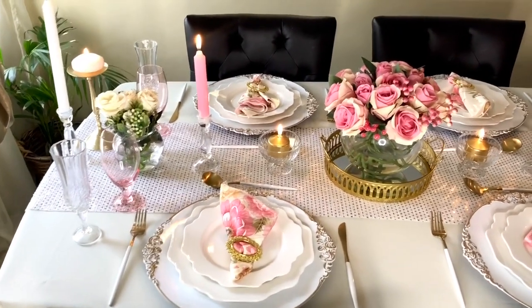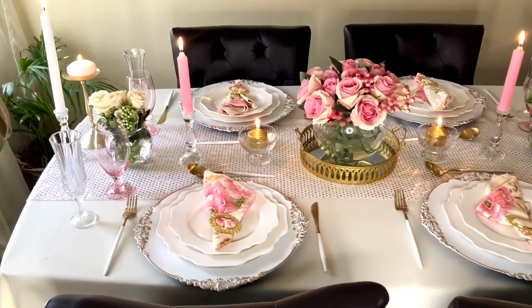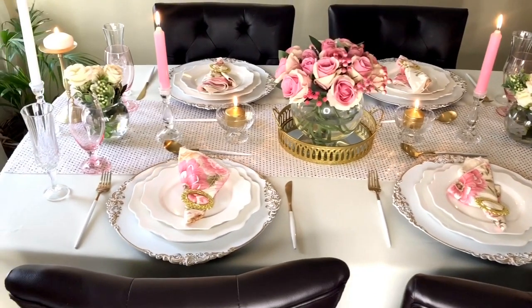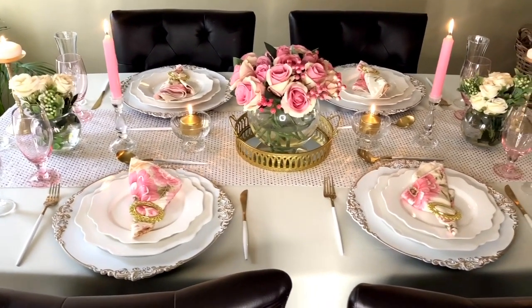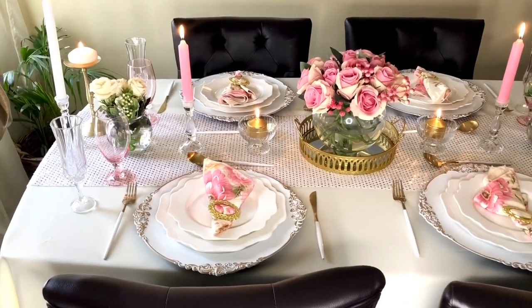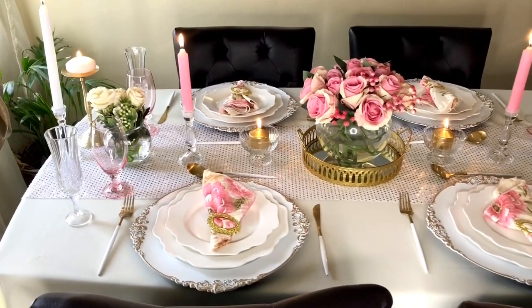So as you guys can see, I just added a few accessories, artificial flowers, candles, and glasses, and that is just about it. Most of these items are in my previous video, so if you're interested to know where I got them in detail, you can watch the videos below. But just quickly, all the vases that you see are from PEP Home. The glasses as well are from PEP Home.